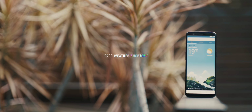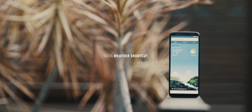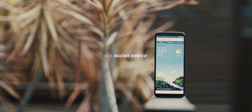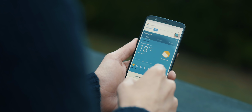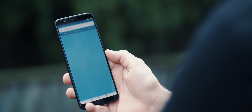No doubt all of us use a weather application of some sort on our smartphone devices, and even though there are some amazing ones to download on the Google Play Store, I've always just preferred the look and feel of the Google Weather application. The issue with this though is that it's only ever been able to be triggered via a Google search or via a shortcut or widget that directly links to the Google Weather feed.